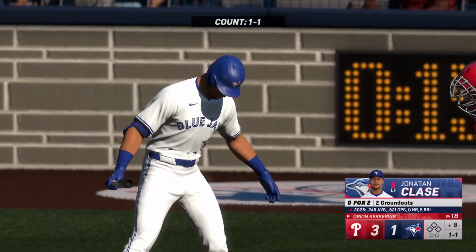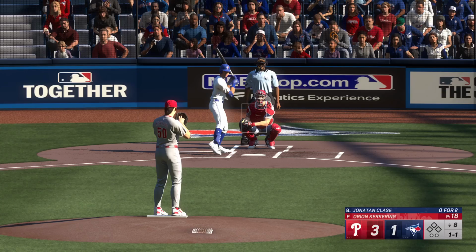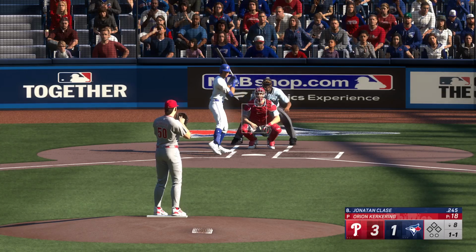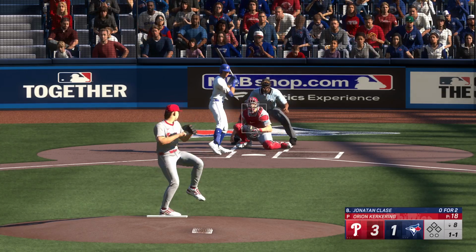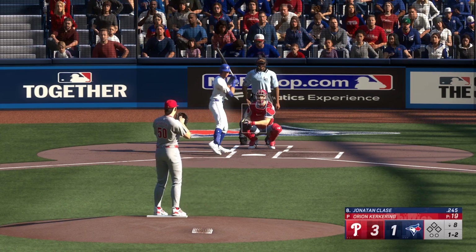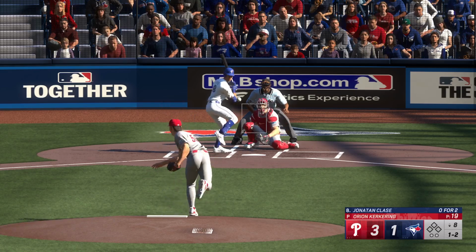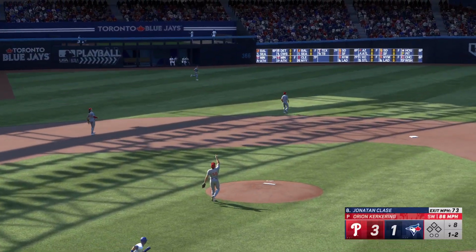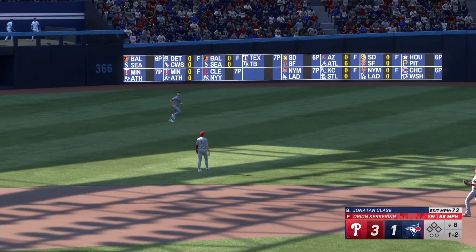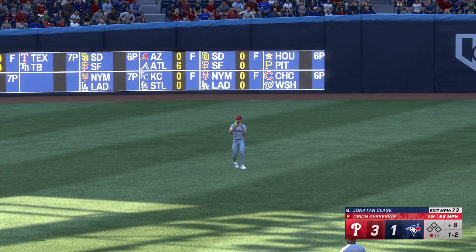Back now in Toronto. And now Jonathan Clase. Late with the swing there. I guess if you throw it that hard, you can get away with locations like that, right down the middle. But I still think it's a dangerous pitch. Don't want to do it again. High fly ball out into left center field. Puts it away for the out.